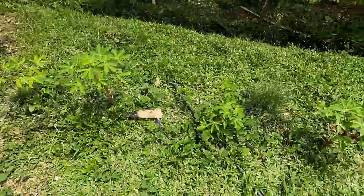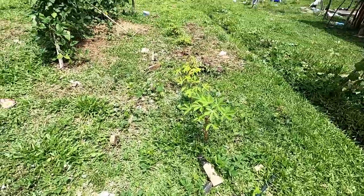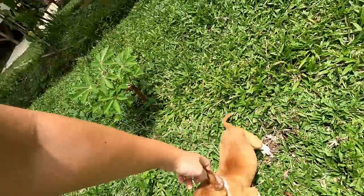The cassava is also growing here, up to there, everywhere cassava. We also have, hello Nami. Yeah, hello Nami. We also have a bigger cassava over there. Upsala! Oops, now I stepped on you.